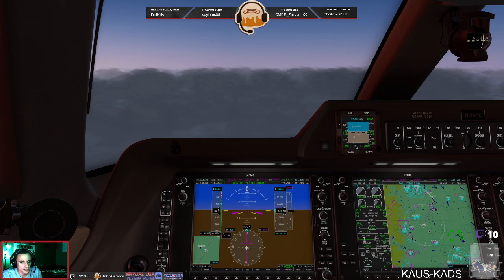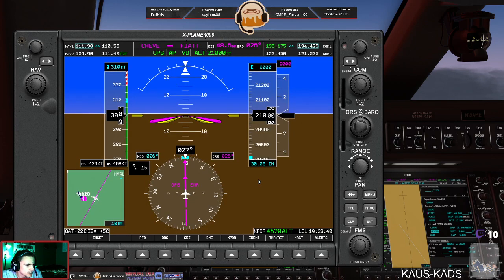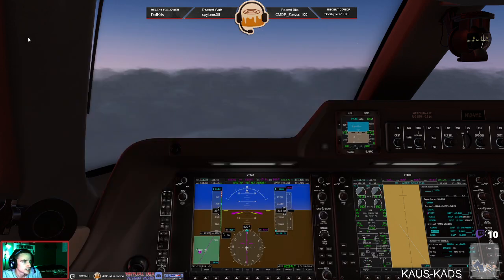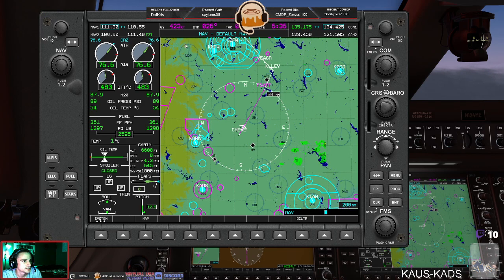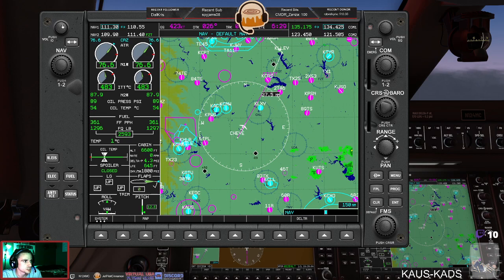So we already have that Jaeger at 9 set, so we're just going to go ahead and set 9,000 in the autopilot. So 9,000 is set, and we'll just tap VNAV, and the VNAV is going to do the work. VPATH is armed. If we look out here, we should have a top of descent nugget right there near Kelly for Jaeger at 9. Seems like it's pretty close to Jaeger for the top of descent.